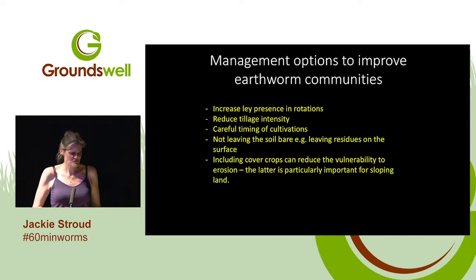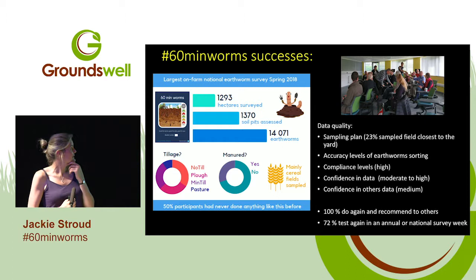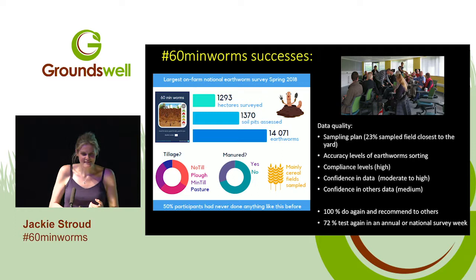At the workshop, which I've never held a workshop before, so it was quite daunting to stand up in front of a group of people and talk about a method you set up that they spent time on. Overall, it was quite a big success. Over 14,000 worms were actually counted on farms around this country this spring, which is over 1,000 hectares. So that's just a really nice little indicator of soil health that we have in this country.